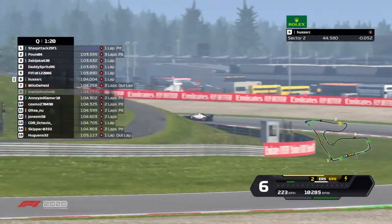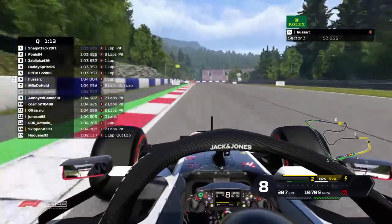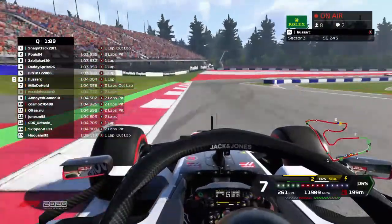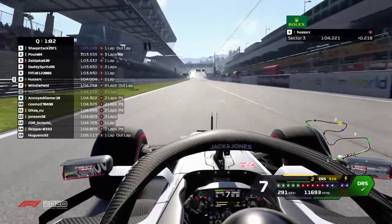Haas finding a little bit of time at the moment. This will put him into the one minute freeze. Can he manage it? He needs to make sure this final sector is as good or even better than he's done previously. A little bit deep and the car just wouldn't stick. It just slid through turn 9 and that's cost him invalidation, unfortunately.